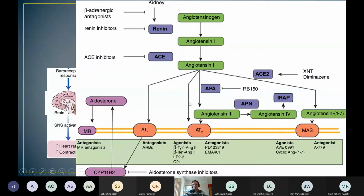Angiotensin 2 goes into lots and lots of other things, but the important thing here is that these are the angiotensin receptors, and this is where our angiotensin receptor blockers work. There's the other route in with the aldosterone, and spironolactone is a mineralocorticoid receptor antagonist, and that works here. So there are lots of different drugs that we have to block these systems, the big categories being the spironolactone type drugs, ACE inhibitors, and the angiotensin receptor blocker drugs.